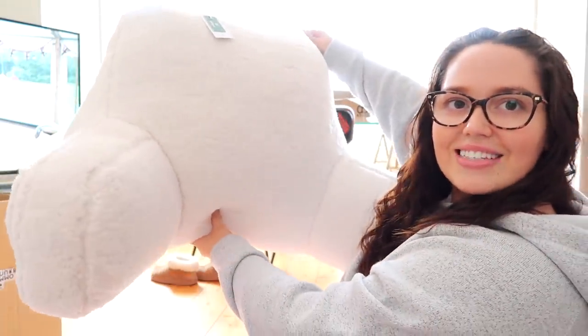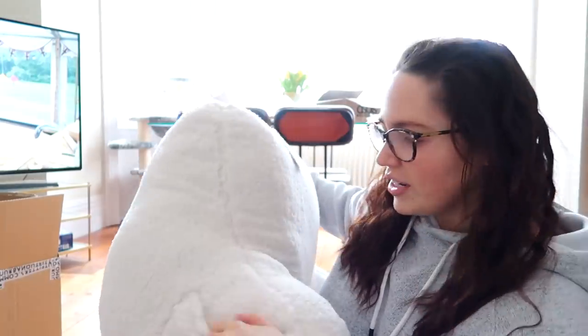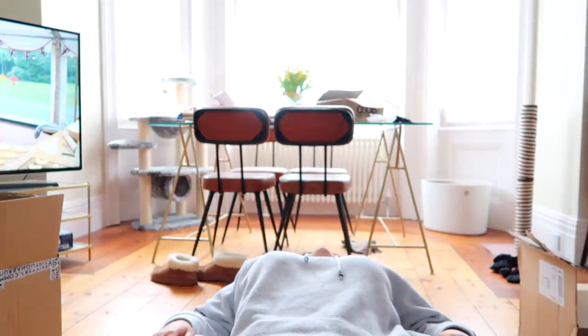Ah, this is so cute. It's a pillow that goes behind you like that on the sofa, and it keeps you upright, so it's perfect for editing. Oh my gosh, I literally love this. That's so comfy, I can already tell, and it's got a little pocket on the side for your biscuits. Oh, I love this. So that is everything that I got from Urban Outfitters. I'm still obsessed with this mug. I did get one more thing, but it's actually a present, so I'm not gonna show you that.